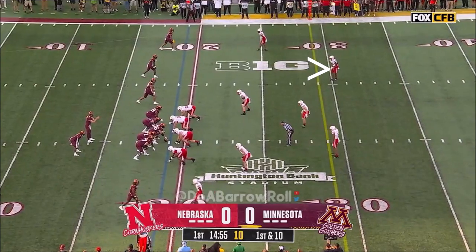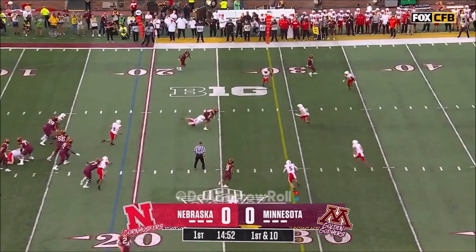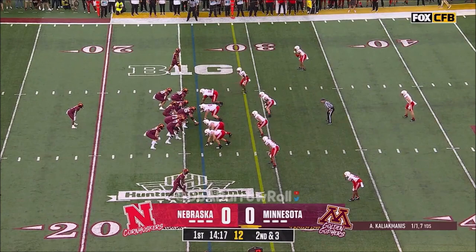In order to run it later in the game. First down and 10 at the 19-yard line. Kaliak Manis will let it fly on first down, and it's caught. Sean Tyler, he's going to be the one that tries to be the bell cow in the backfield. Second down and 3, and they'll run it straight ahead over the left.